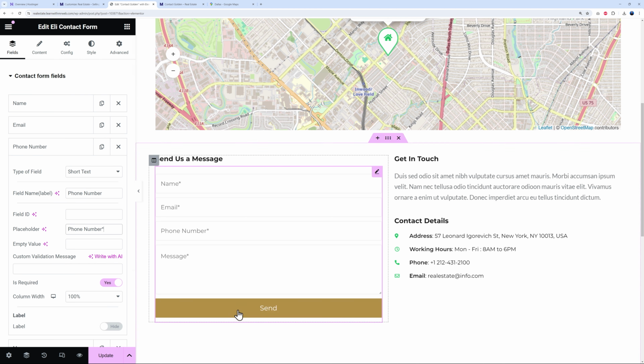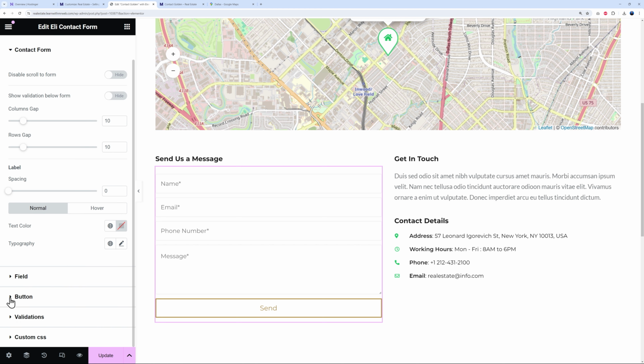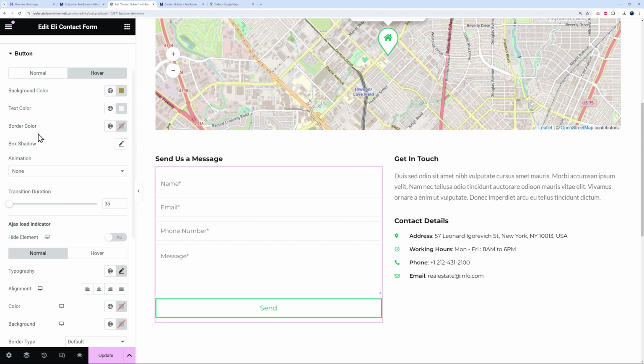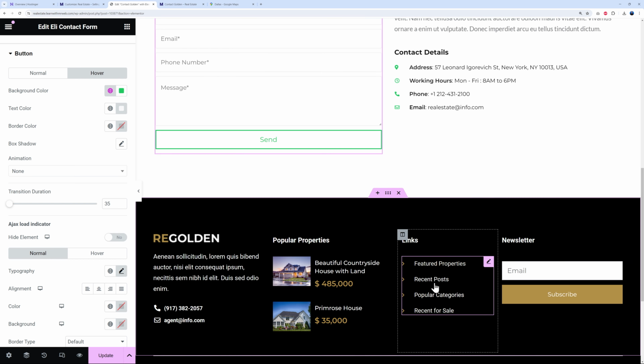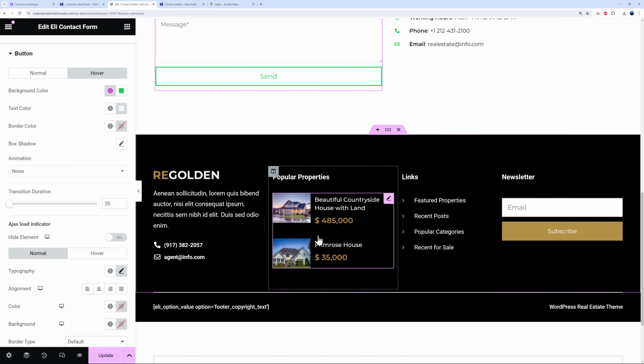So now again, we have the problem here with the color. So we go to style, and then from here we go to button. And right here, everywhere you have this color, you can change it. So let's go for green. And on hover as well, we're going to select green. And this is absolutely fine. And let's have a quick look at the rest of the page. So everything here, as you can see, has been changed all over again.